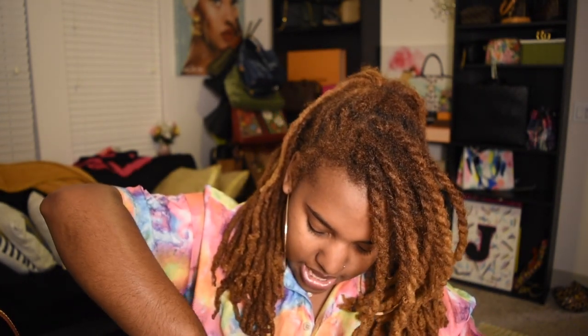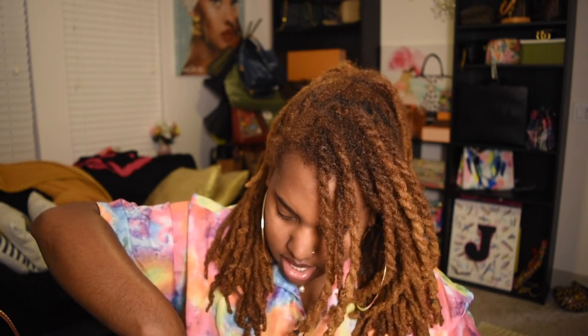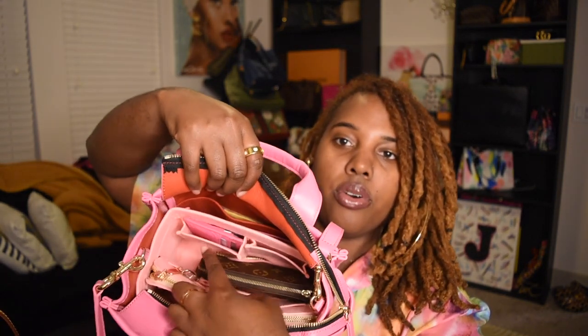Card holder. I'll put that in one of the slots. And that's what I like about this organizer. Okay, I can put it on this one. I want to show y'all as I fill it so y'all can see what all fits. So card holder right there in that slot.